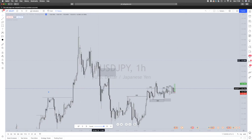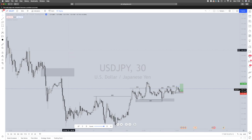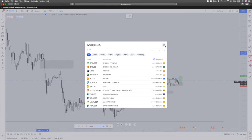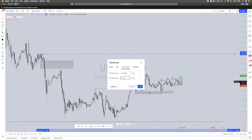I was looking initially at 23.80, but then when I went down to the 30 minute, yeah, as we can see, this candle here, 23.75 is where I'm aiming, essentially. So if I just sort of put in, sorry, brain freeze. Alright, let's just draw a line here, 23.75, okay.